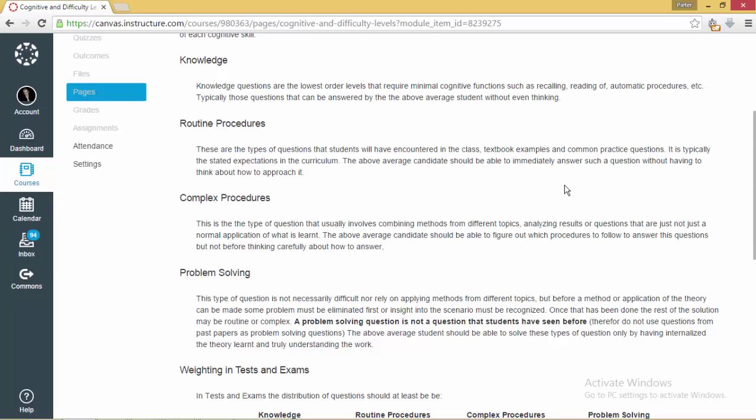Sorry, something I forgot about knowledge. Any calculator work is knowledge questions. If they have to punch it into a calculator and press recall the standard deviation or whatever, that's knowledge questions. The 4 marks they get for getting the regression line, that's 4 marks for knowledge. Okay, and maybe not easy, maybe medium.